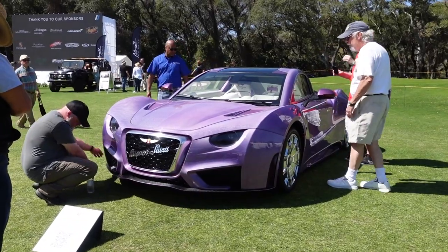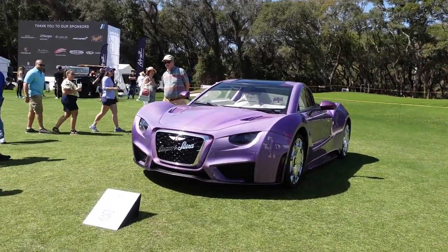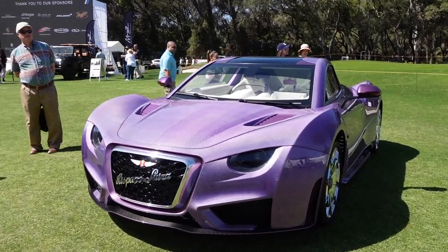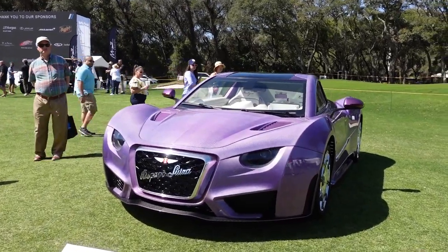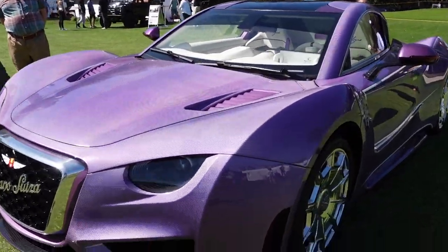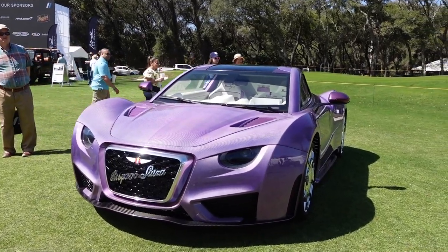Back here, we've got the Hispano Suiza Carmen Boulogne, a fully electric retro-inspired hypercar that makes 1,114 horsepower and 1,180 pound-feet of torque. It tops out at 180 miles per hour. 0 to 62 miles per hour takes place in just 2.6 seconds. This spec is so unique, purple-tinted carbon fiber with a white interior. The finish is actually called Ocean Song Rose, which is the name of the customer's favorite flower.